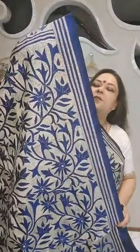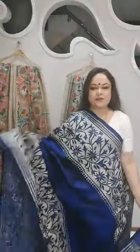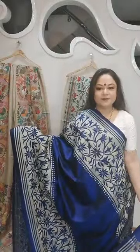Reverse katha in a poppin blue Bangalore silk. Broad border, both sides reverse katha broad border.